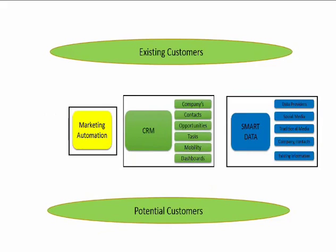Smart data is really information that you can get from existing data providers. So companies like Dun & Bradstreet, Scott's, Hoover's, you can buy specific industry data and you can load that into your CRM so you can do structured sales campaigns. So you need to have data about companies so that you can go and call on them.